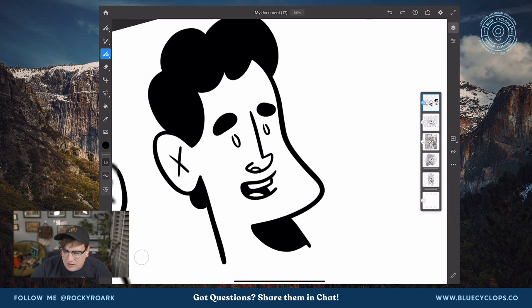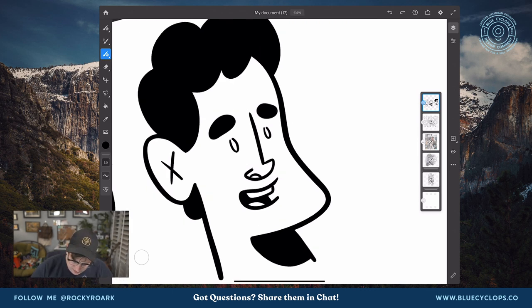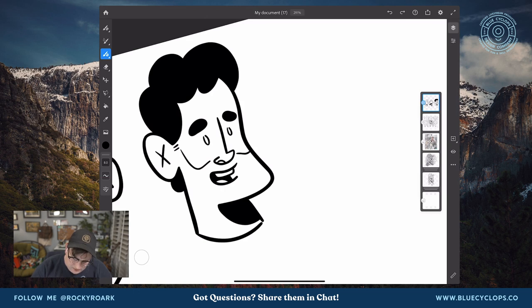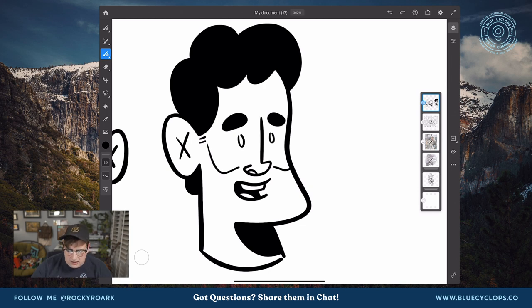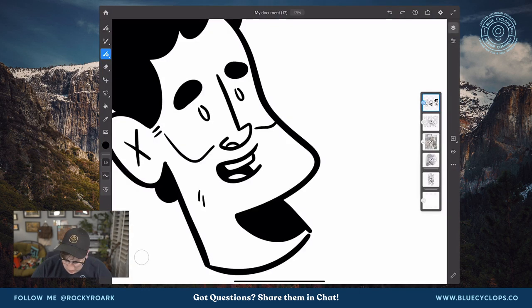Anna Goldfeder says, do you use a screen protector to change the texture of your iPad while drawing? I used to with my previous iPad. But now with this iPad, I actually don't. I bought a screen protector, and I just never put it on because this one has a little bit different texture than previous models, in my opinion. So I don't have a screen protector on this one. And because Adobe Fresco has this very nice smoothing technique on it, there really isn't a need for me to have one. It helps to compensate for that.